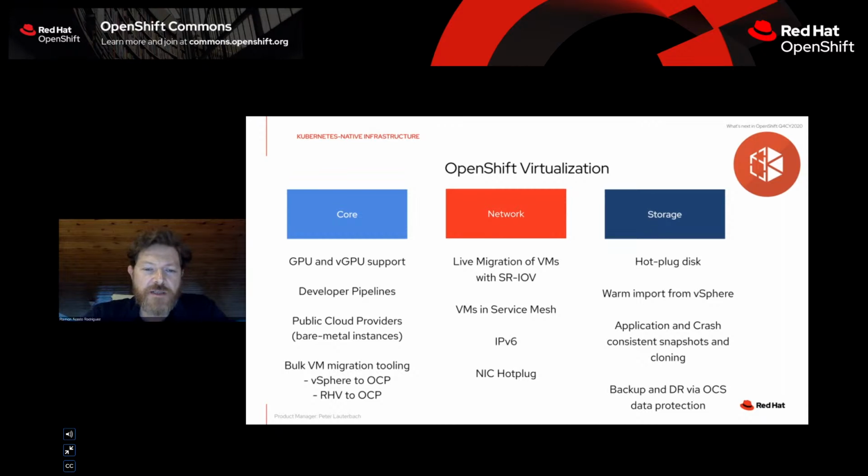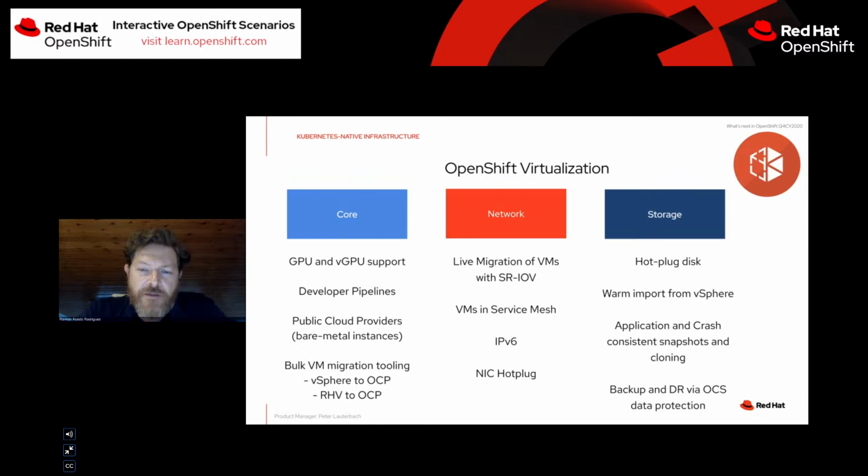Then on the networking side, one of the things we're working on as well is the live migration of virtual machines with SR-IOV, right? Not an easy task to do. Think about it: we are presenting SR-IOV, which is slices of a physical NIC device, into a virtual machine, and we are then moving this virtual machine into a separate host as well. So this is coming, we're working on that, and similarly we're also working on NIC hot plug to hot plug in and unplug your NICs in virtual machines. And we are continuously enhancing the Red Hat ecosystem for network partners. We're working with Tigera, Calico.